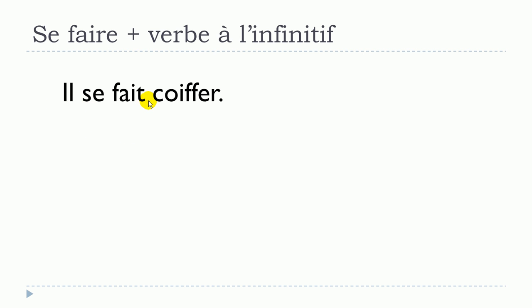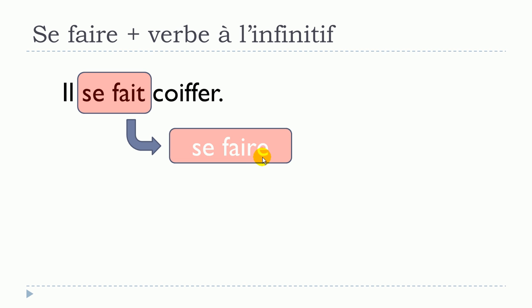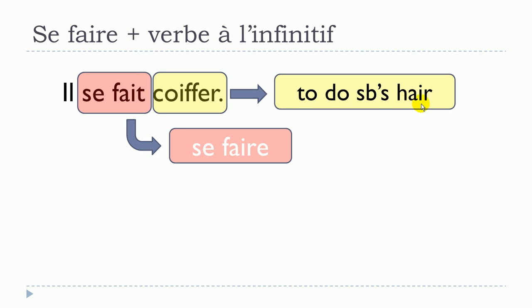Il se fait coiffer. Okay, so il se fait coiffer. And the thing is that, of course, we can spot here the verb se faire, okay, so verbe pronominal. And this is the infinitive, se faire. And the second verb that we have here is coiffer. And in English, it means to do somebody's hair. And if you take the time to look at the sentence, then it doesn't really make any sense, when you get il se fait coiffer, because it would be strange that, well, il will do the action, okay?